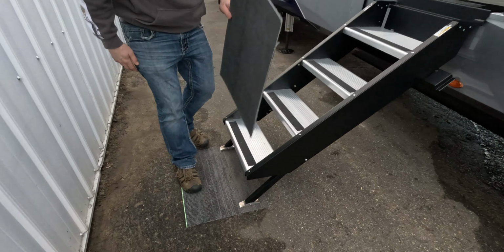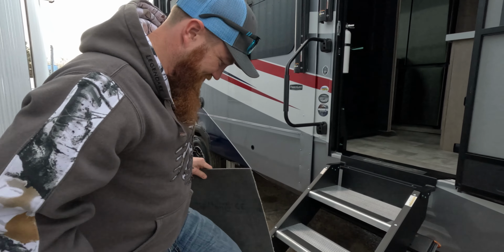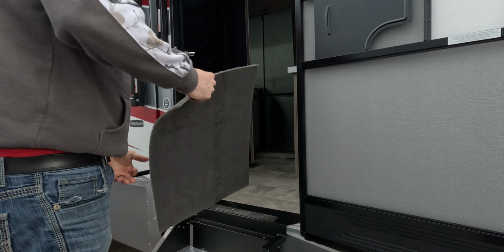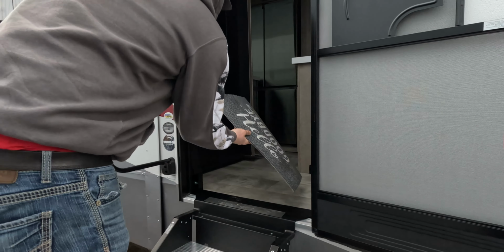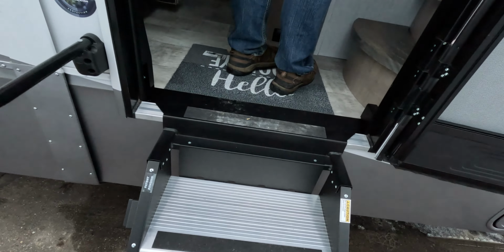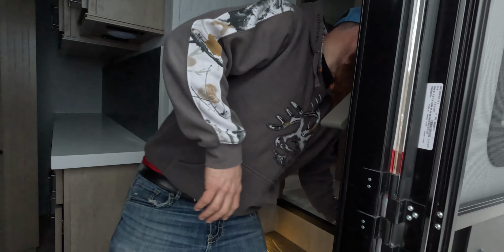Our cheapy Home Depot mat. For the time being, we didn't come prepared. What do you mean? It says hello and goodbye. Hello and goodbye. That's all we got. Yeah. And shoes off. Well, we gotta. Oh, we got things.